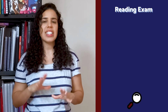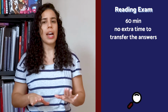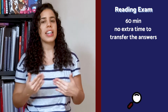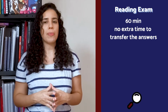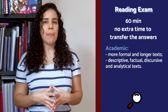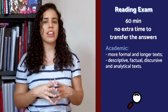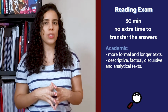Reading. It takes 60 minutes to do this test. There is no additional time to transfer your answers to the answer sheet. Here is where the differences between the academic and the general training modules start. The academic module consists of more formal texts, and the passages are a bit longer. You will find descriptive, factual, discursive, and analytical texts, graphs, diagrams, and illustrations.